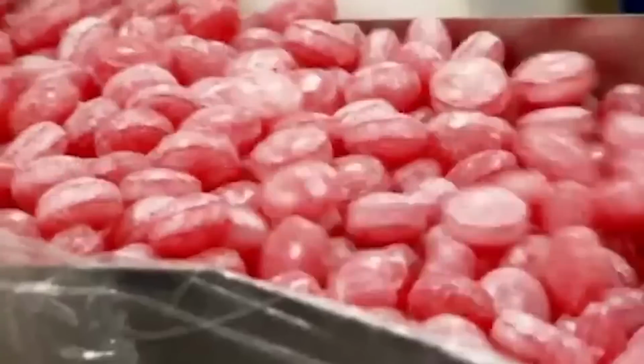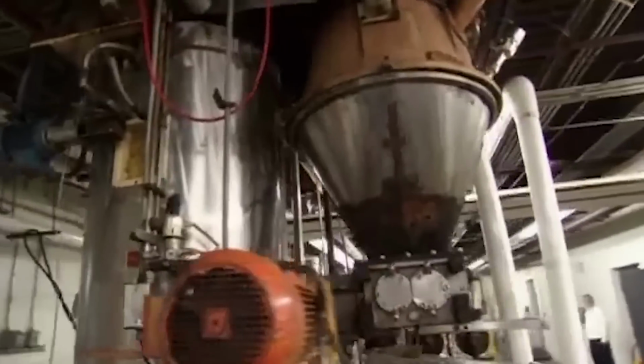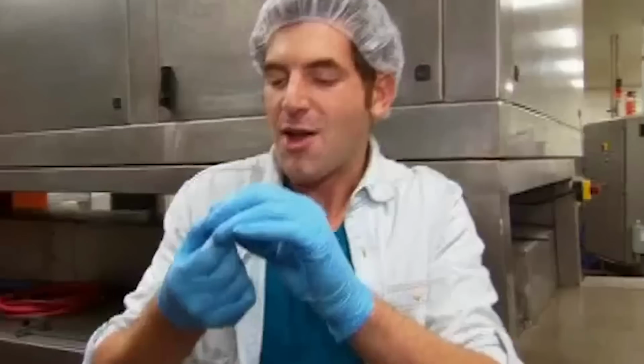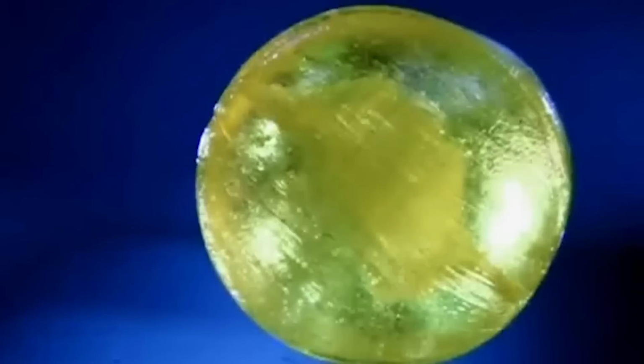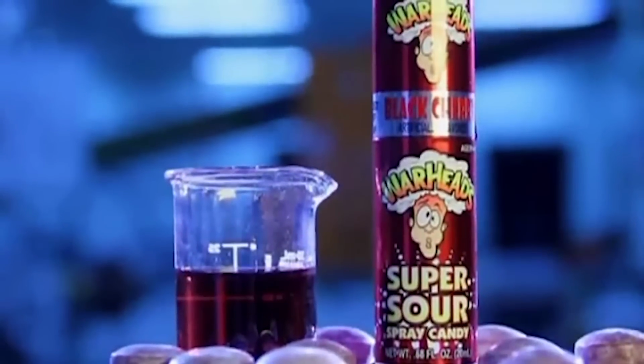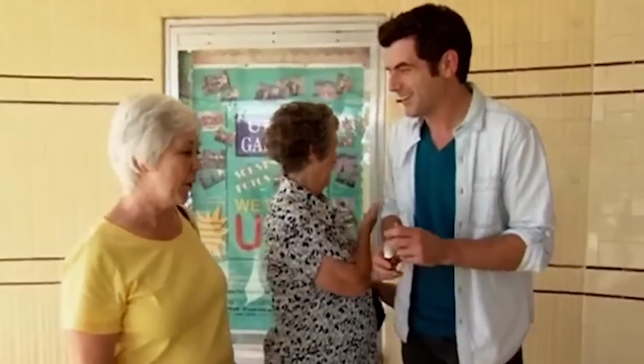Sour candies are packed with different types of food-safe acid, and as a result, they have a pH level comparable to battery acid. As it turns out, any tangy candy will typically have a pH around 3 or 2.5 on the scale, while sour candies measure around 1.8. But Warhead's Sour Spray wins the crown as it comes in with a 1.6 pH level. The pH for battery acid is 1, just shy of the Warhead's brand, so it's no wonder the acidity in sour candies causes our eyes to widen.